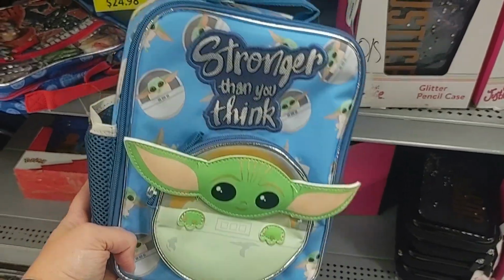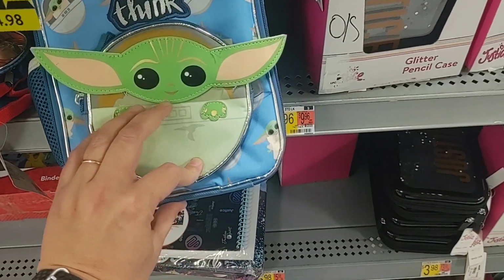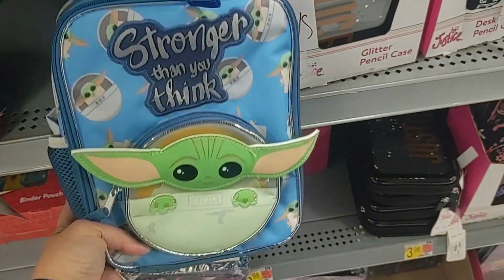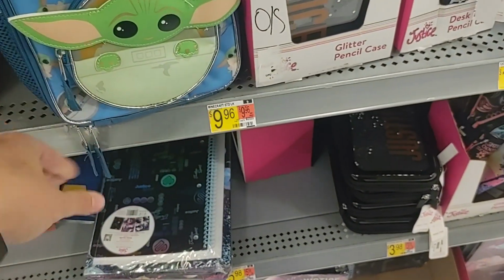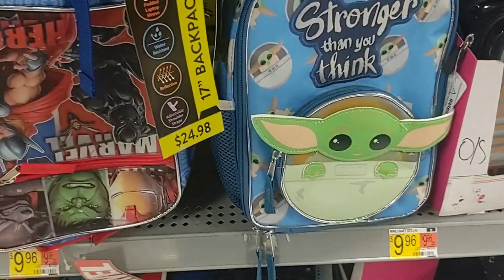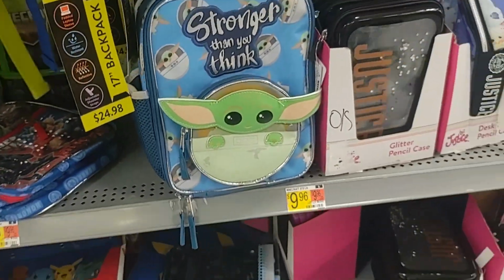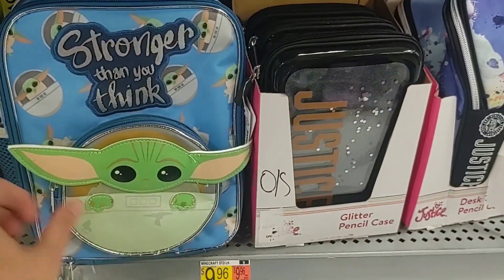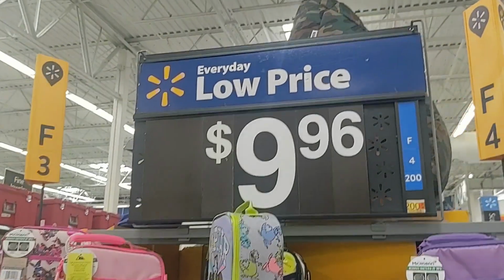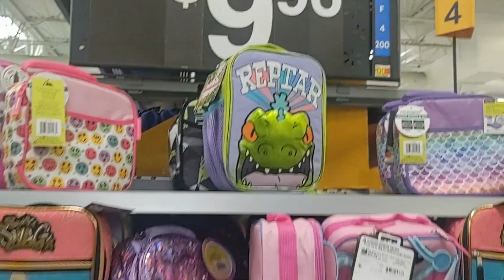Lunch boxes. This one is cute and if my son was like 8 years old, he would have loved it, absolutely loved it. But he's older now and he thinks he's cooler, so we cannot have a backpack or a lunchbox with characters on it. It has to be just solid colors and boring stuff. Anyway, so lunch boxes over here are $10. And look at that, there's plenty more choices of lunch boxes over here.